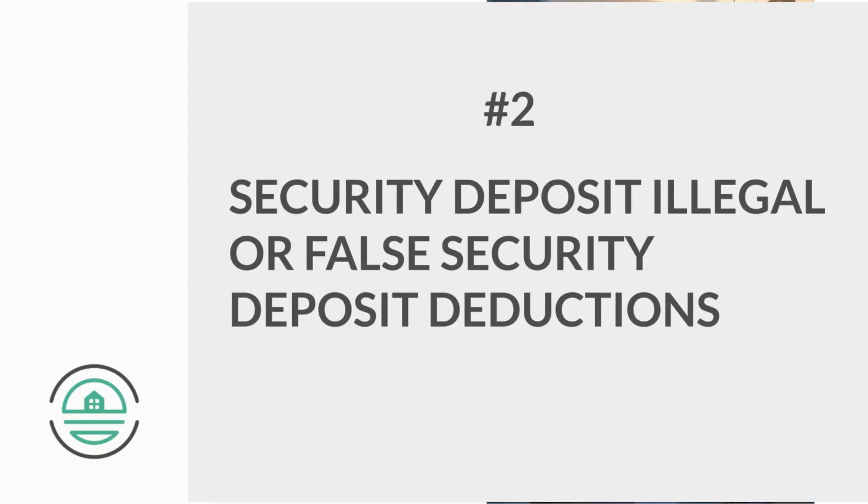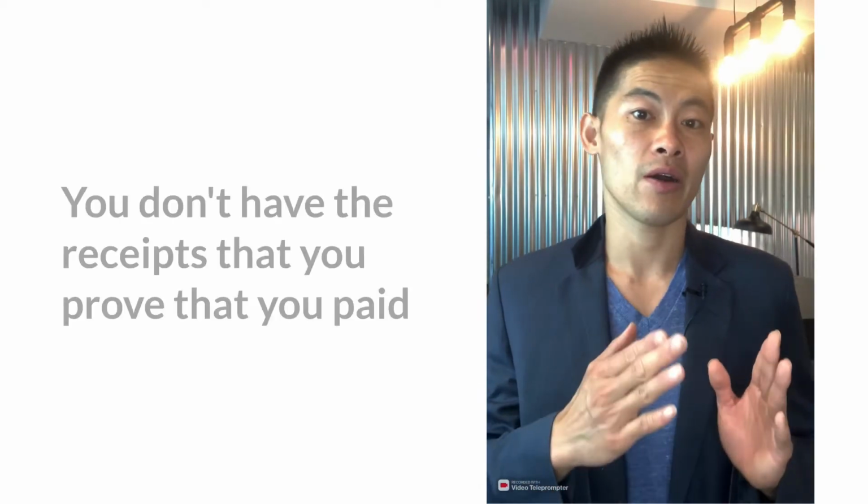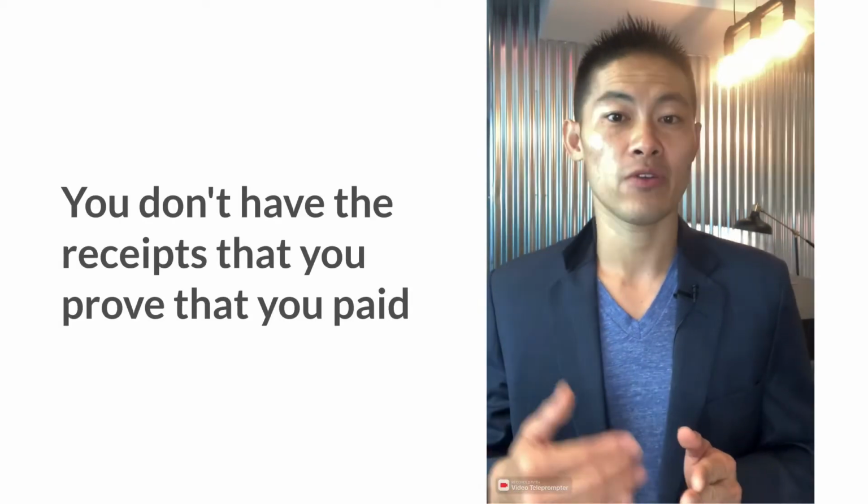The second reason a landlord most commonly gets brought into court is illegal or false security deposit deductions. What I mean by that is when a tenant moves out of their property, a landlord will say, you did this damage, I'm going to be charging you for that. You have to be very careful with this, because if you don't have the proof that the tenants did it, and you don't have the receipts or estimates, the tenant can go into court and say, hey, I didn't do these things.